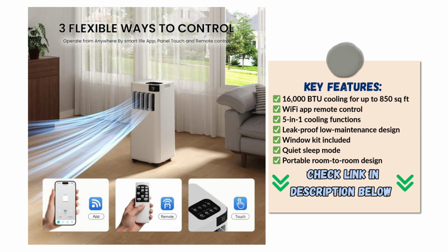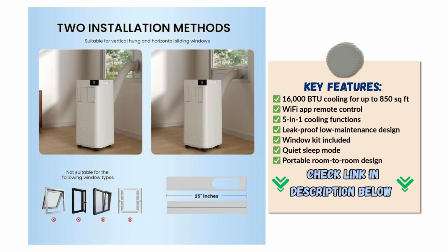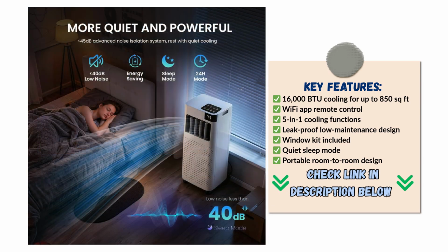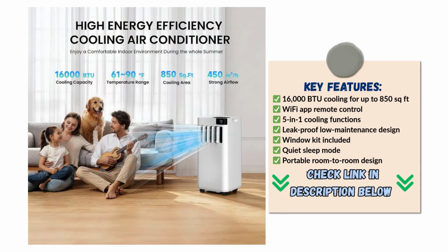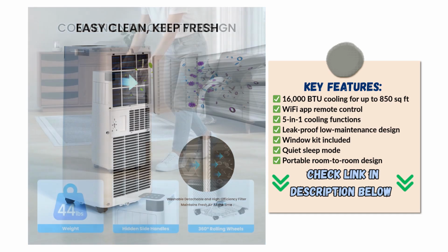Another thing that stood out during research is the leak-proof and self-evaporative design. Portable ACs often get criticized for water drainage problems, but many users reported this unit handled condensation pretty well without constant draining hassles. That's a huge deal because nobody wants a portable AC turning into a maintenance nightmare during peak summer heat. But now let's talk about the downsides, because portable air conditioners always come with compromises.